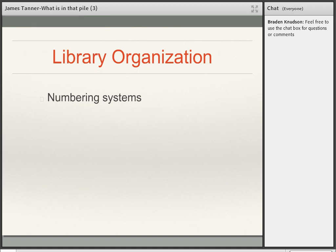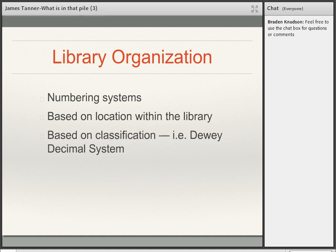The basis for organizing a library is a numbering system, and there are two different kinds of numbering systems. First of all, there's one based on the location within the library system. In other words, the material in the library is divided into levels of classification, 3, 4, 5, up to 10 or more different levels, and different classifications are assigned different physical locations within the library. The most common of these is the Dewey Decimal System, where the classification numbers are printed on the back of the material or on a label on the material, and the numbering system determines exactly where they are in the library.